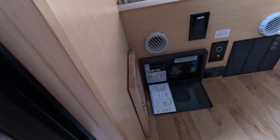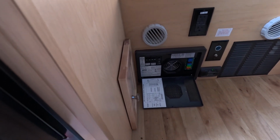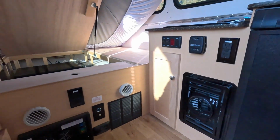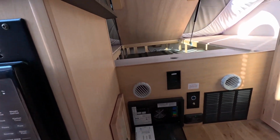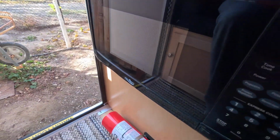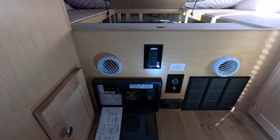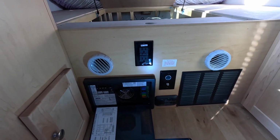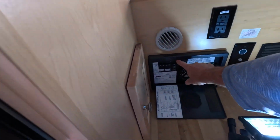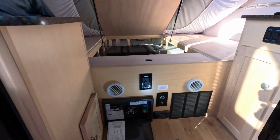I'm assuming the 30 is for the heat pump, and then I'm assuming all the 20s are for, let's see, we have 2 with GFCIs. I would assume those are dedicated outlets. And then we have 1 over here and 1 back there. So that was interesting. So it looks like the heat pump shares power between this circuit and this circuit. Because when I turned this guy off, the heat pump turned off. And when I turned this guy off, the heat pump turned off.